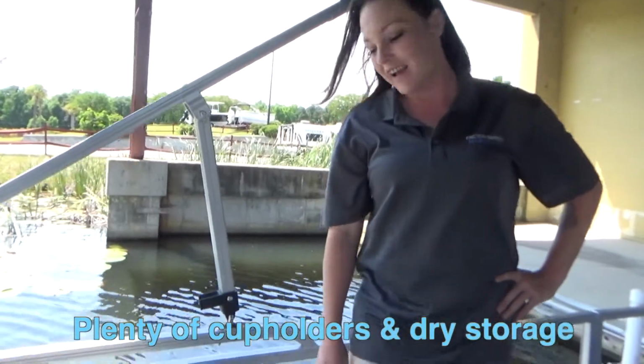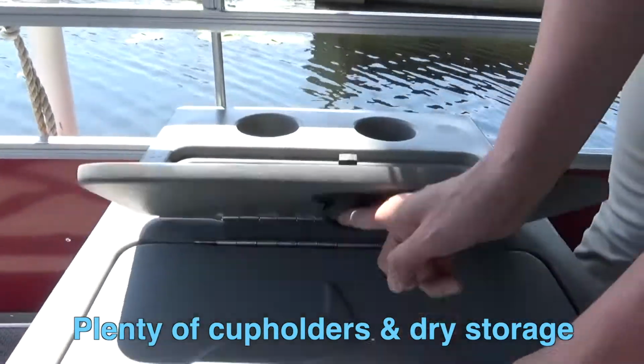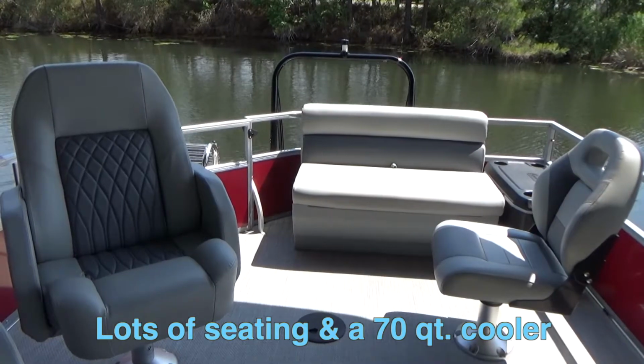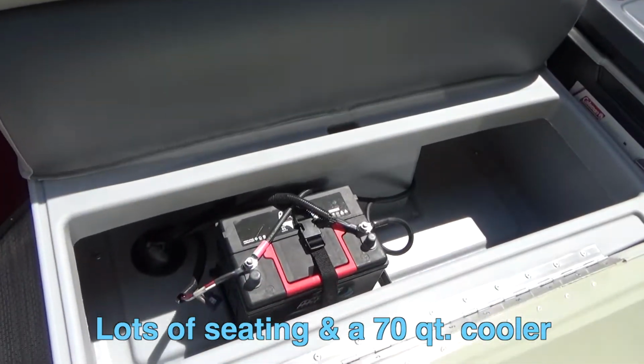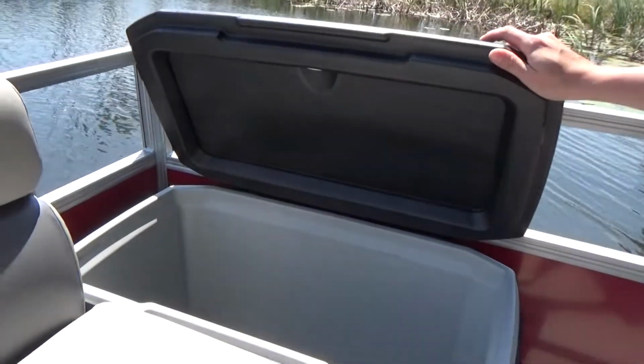Another great feature is that you don't have to worry about cup holders. There are plenty. As well, you have plenty of storage. In the back of the boat, you can see that there's plenty of additional seating. As well, you have access to your battery and a 70-quart cooler.